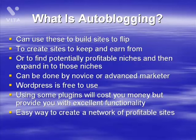So you now know what auto blogs are. You know roughly what they're going to do. You know what you could do with the auto blogs, and now we want to go into a bit more detail about the auto blogs themselves and what to look out for with them and how to start setting them up.